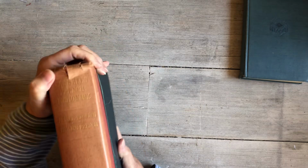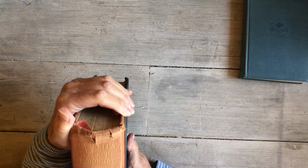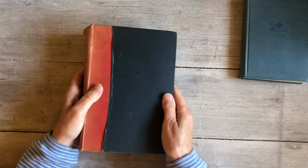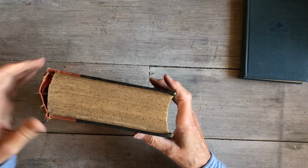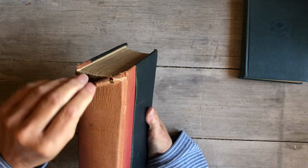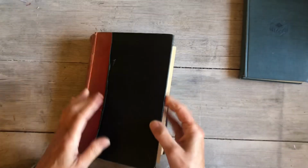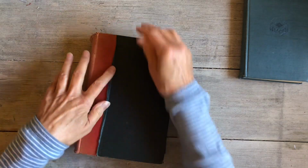So that's the first one. The second one is this huge book. It's Cassell's French Dictionary. So it's French to English, English to French. It's huge. It's got a cloth spine and cloth cover. It's damaged, as you can see. I'm sure I can do something with that. And this is interesting.